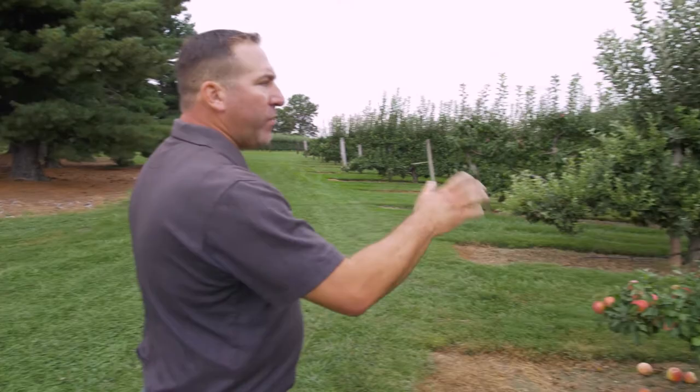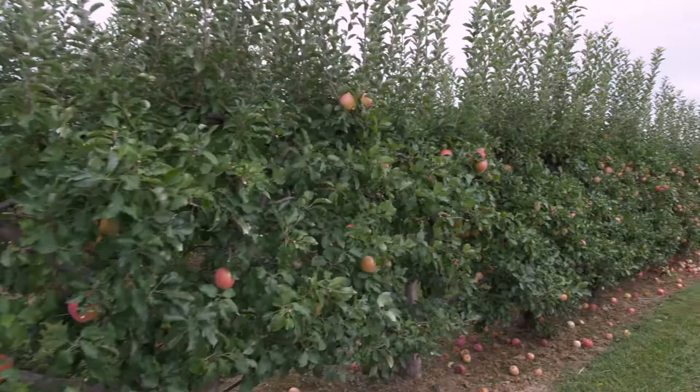time to time. As you can see on the apples here, these apples have been trimmed recently to allow sunlight to get in and make it easier to find the apples for picking purposes. These apples are about just a week away from being harvested here in the orchard.